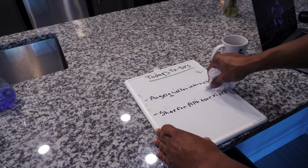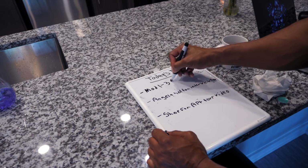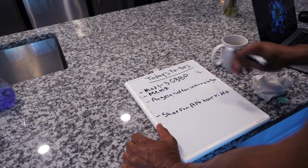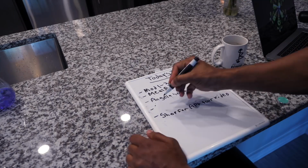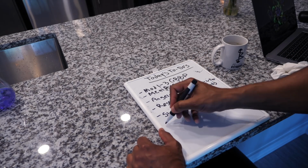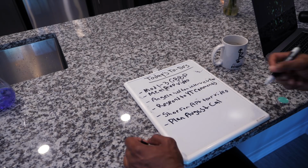I recently started using this whiteboard, and the goal is to identify the top 3 important tasks that I need to achieve based on my weekly goals. And I start with the top task, which I call my one thing. Now, this is the task that if I can only do one thing today, that task will be the one thing. After my top 3 tasks are written on my whiteboard, I call my kids.